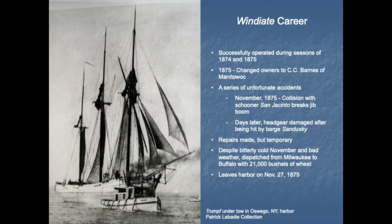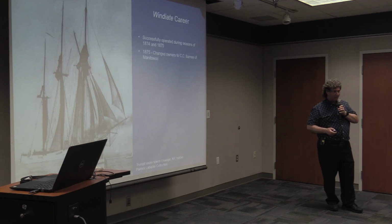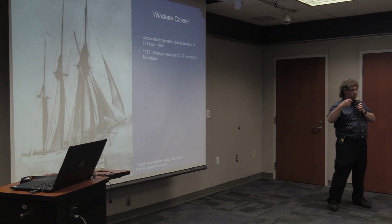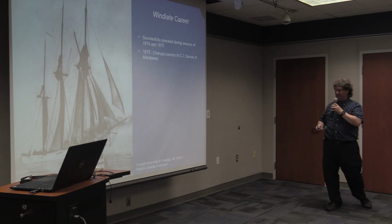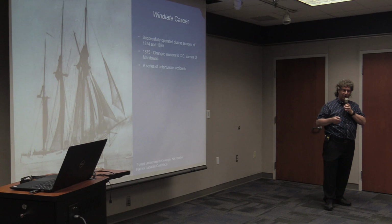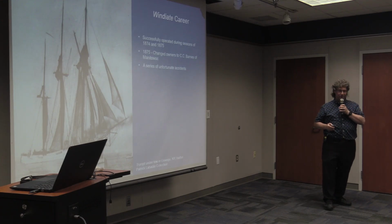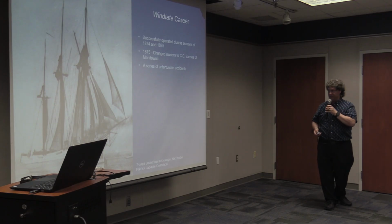It's a shame. So the Windiate actually operated successfully for 2 years. 1874 for the season she was launched, and in 1875. And again, you see a sailing vessel being towed. It's the Trump again. And in 1875, Thomas Windiate decided to sell her toward the end of the season. Probably wanted to focus on other interests. It does take a lot of time and effort to run a ship. And unfortunately, whoever bought it, which was C.C. Barnes, was not a really good captain, or did not put a good captain on the ship. It then suffered an unfortunate series of accidents very quickly after 2 years of pretty much flawless operation.